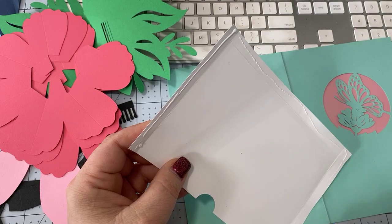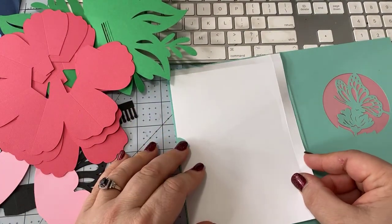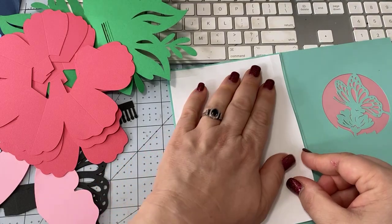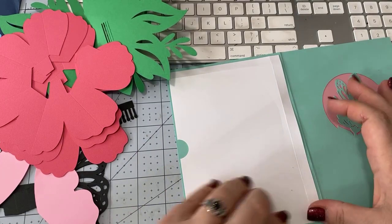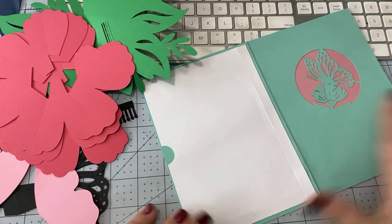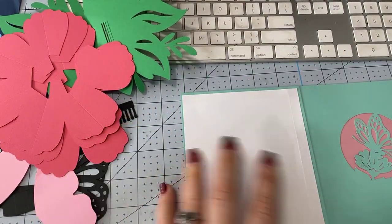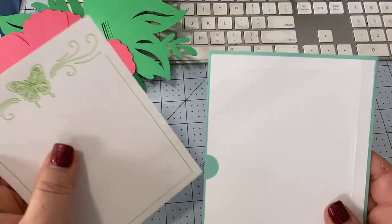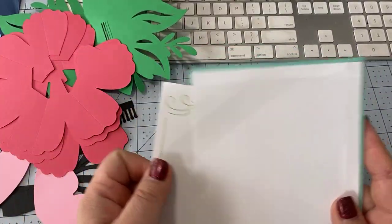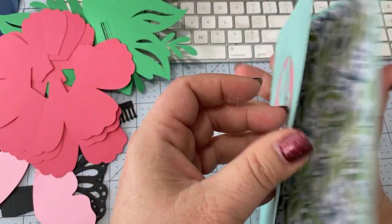And so we're just going to put glue on where that dotted line is, or the scored line, and I'm just going to put this in here. And when it's attached, then you can put this in there, and somebody can get the card and have this little message. Maybe you could even put a little "open me" on there or something, I don't know. And then they can pull that out. Okay, so that's just the card.